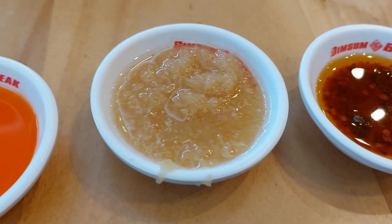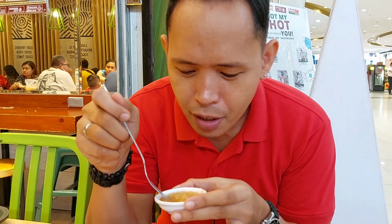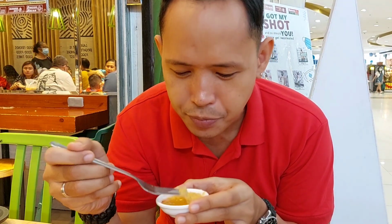They also have a ginger dip. This is off the menu, and if you'd like that ginger kick, it's like a sweet and gingery spice flavor. It's pretty unique. It's got a little sourness to it. It matches really well with your Chinese food.